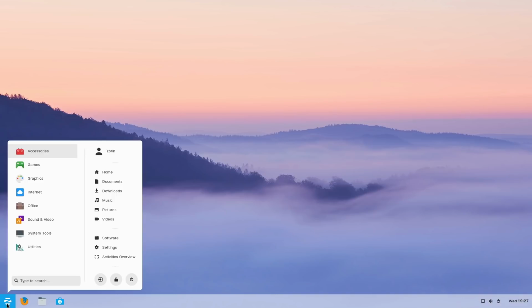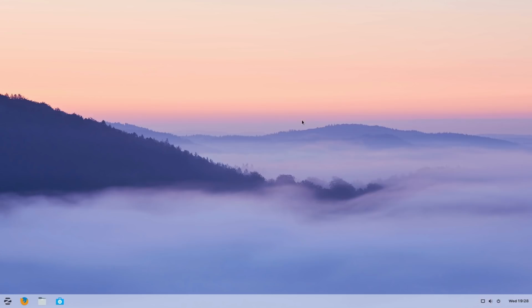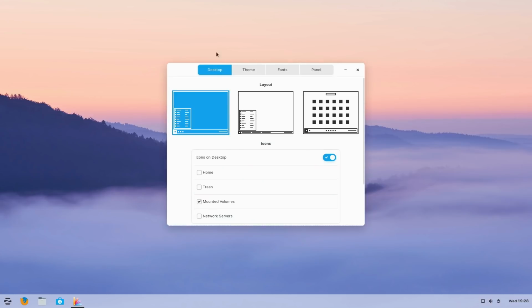Okay, so anyway, I thought it did out of the box, but I guess it did not. But anyway, let's go ahead and see if there's a welcome screen in there. All right, let's go into our system settings. Okay, Zorin Appearance. Zorin Appearance is if you do want to change the layout.